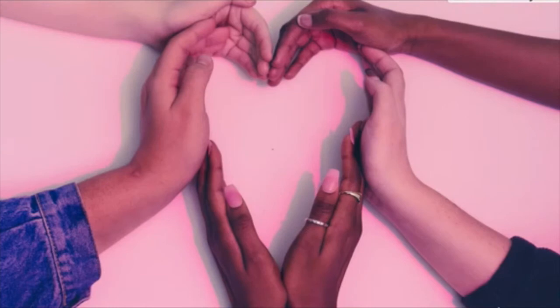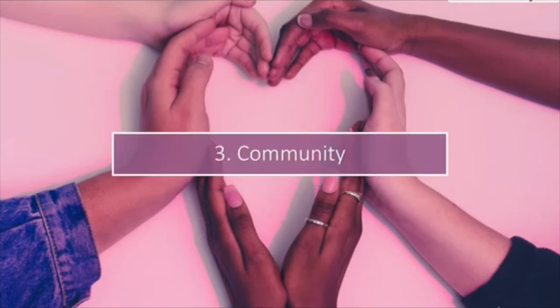And number three, students need community. They need the support of the right people. In the film, Katherine, Dorothy, and Mary are supportive of each other as they work together and spend time outside of work together. It's important for students to have support because a lack of support creates isolation. And in isolation, they may have less of a chance to develop the skills that they really need to be successful.